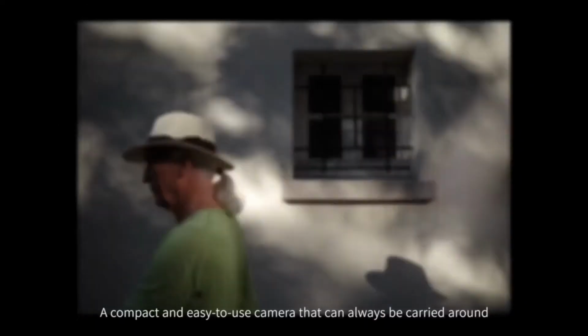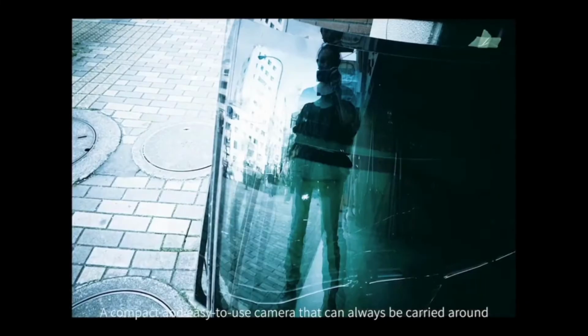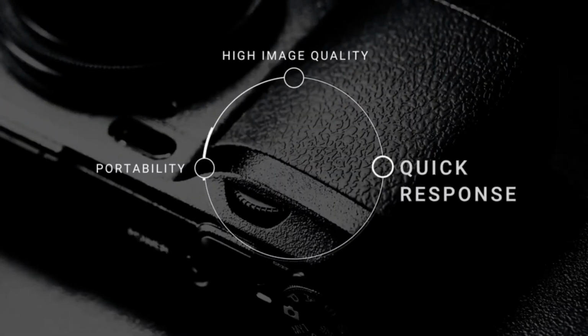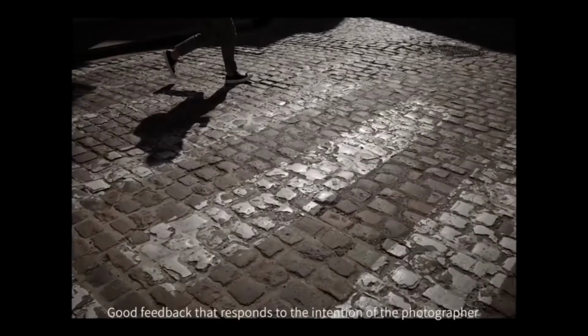Yet the GR IIIx becomes the first model in this lineup to debut a new mid-telephoto lens, in this case a 40 millimeter f2.8 lens, and with 7 elements in 5 groups, the optical construction delivers the ultra-sharp details the series is acclaimed for, along with a useful macro mode.